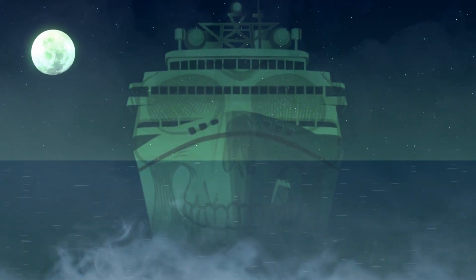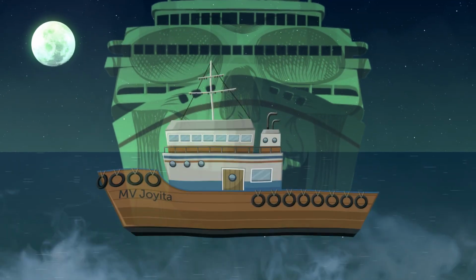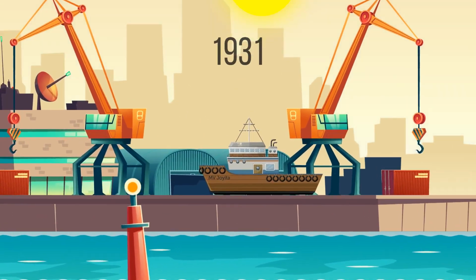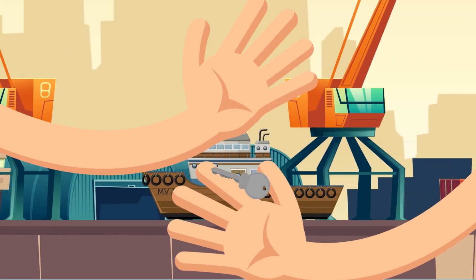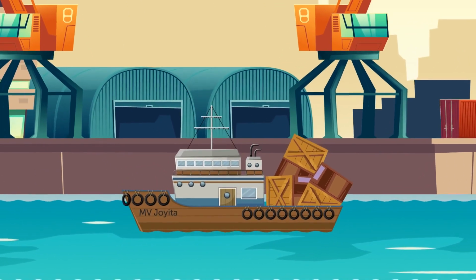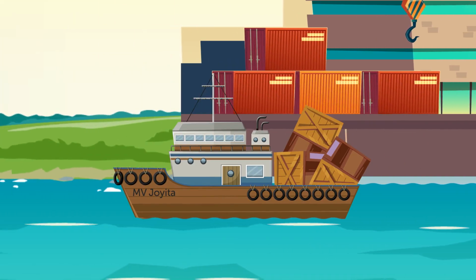Ghost ships do exist, and their mysteries aren't always solved. Take MV Hoita, for example. It was a wooden vessel built in 1931 as a luxury yacht. It had served well to various people over 20 years before it was bought by a Samoan sailor and became a merchant ship. In 1955, though, Hoita's service came to an abrupt and mysterious end.